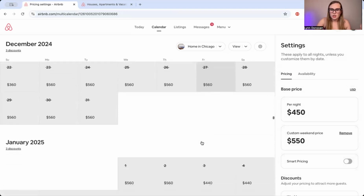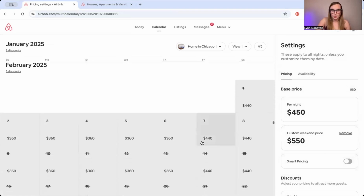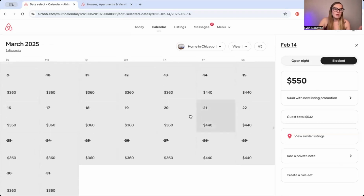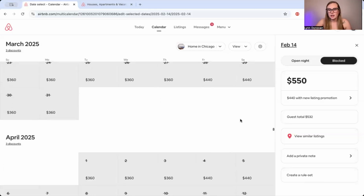If you really wanted to do it, you can do it outside of that 3-month window as well, because when it's unblocked, it's ready for you. So maybe you want to unblock, you want to increase the price of Valentine's Day, go do Valentine's Day. Maybe you want to do St. Patrick's Day and spring break, and maybe you want to go and look up some events that are happening in your town and increase the price for those. So that's what you're going to want to do. That is your next step.